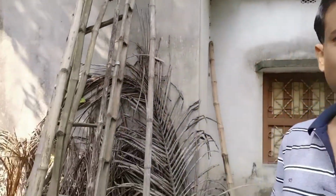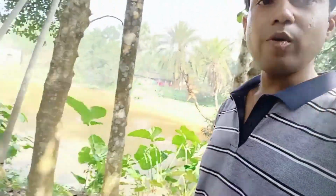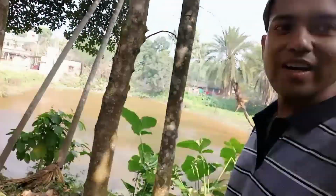And this is another house. In this house my elder uncle and aunt used to stay. My aunt has passed away long ago, like 5-6 years back. So right now this house is not being used. I wouldn't say abandoned, it is just not being used. And this is the pond. This is our pond. Here I learned to swim, and in my childhood I used to catch fish here also using fishing sticks.